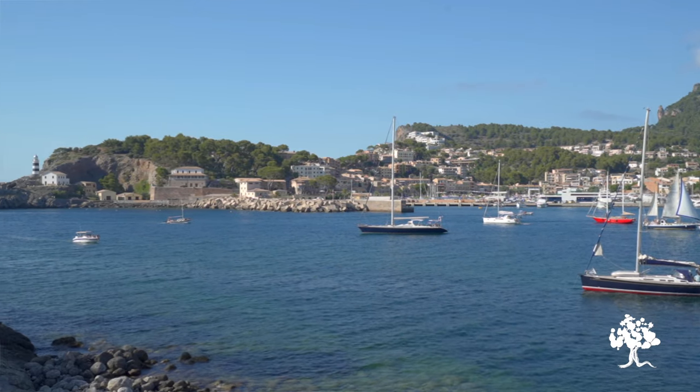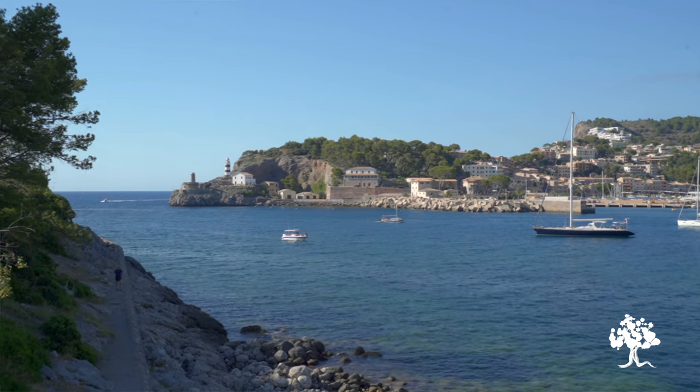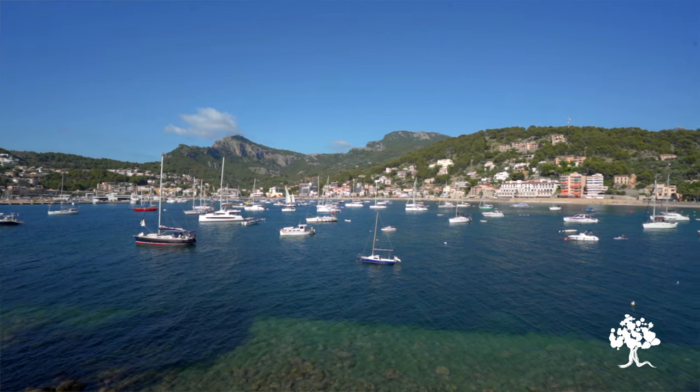So they used to export a lot of the oranges that used to grow in the Sóller Orange Valley, and they used to use it. It became a really, really popular port for that.